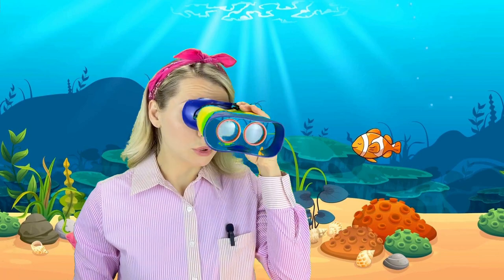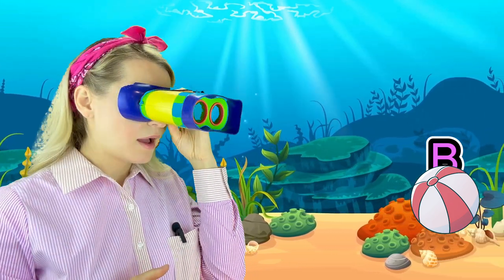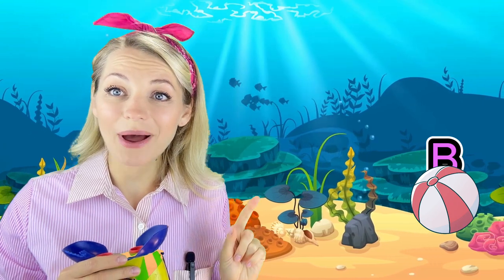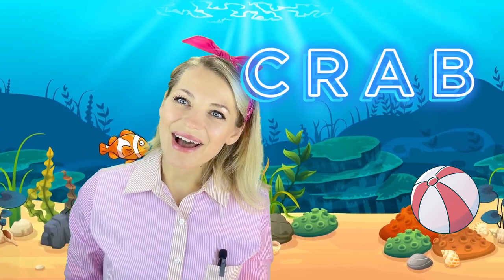Let's look for a clue. What first comes to your mind when you think about letter B? I think about a ball. Oh, do you see that ball? I think little b is hiding right over there. So you found all the letters. C, R, A, B. And now we can spell crab.